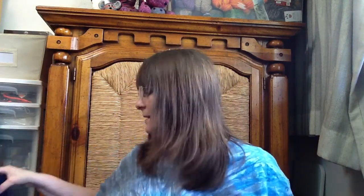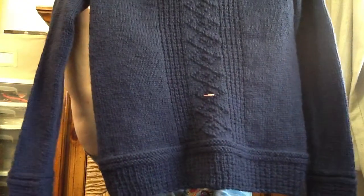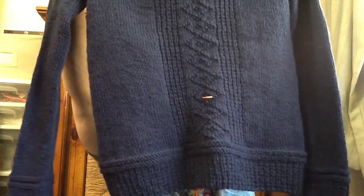So, there's something missing. Yep, there is a big something missing because I finished it. Last night I sewed in the sleeves to my Deer Isle pullover by Allison Green. I found it in Knit Scene Fall 2014. And as you see that orange, that is where I was last week. I had both sleeves done.